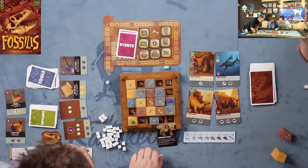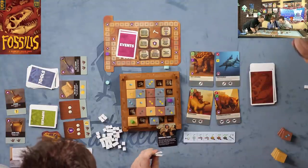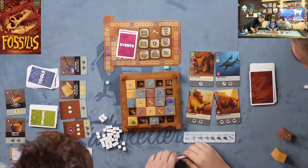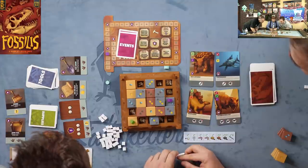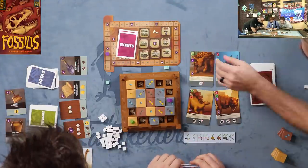Mike's next. It's reverse turn order. That's messed up. So because I took the plaster, I get penalized. Yeah, but now you know. T-Rex, American dinosaur. Spend one plaster in place of a fragment. I'm going to dig clay for one energy.